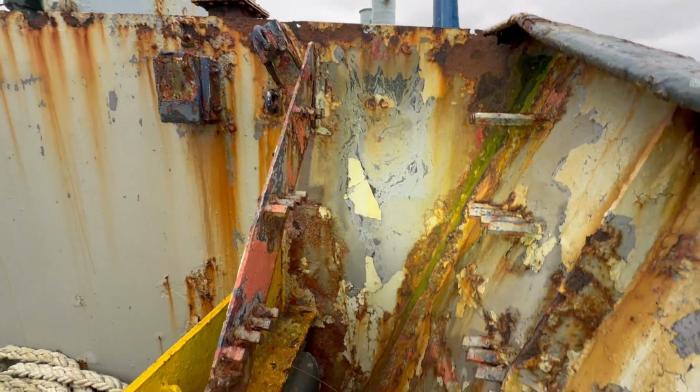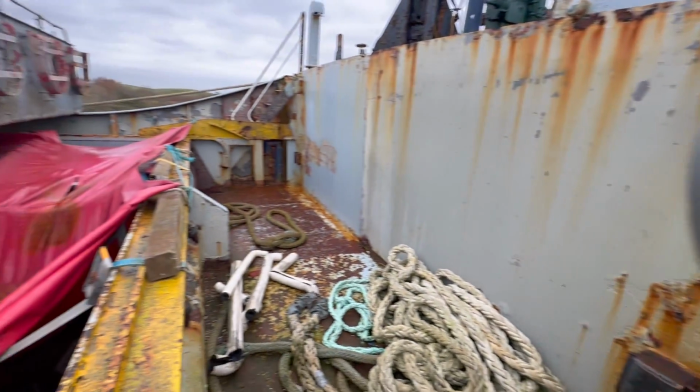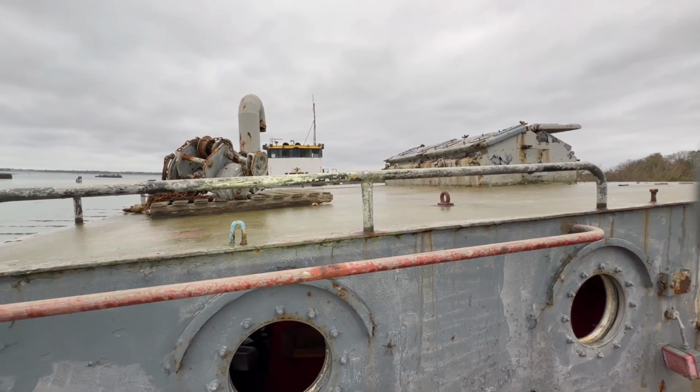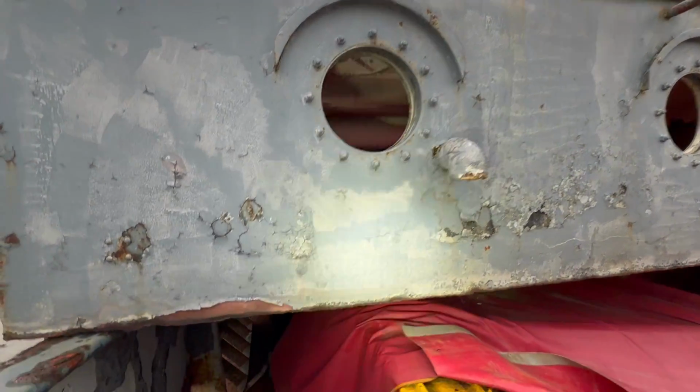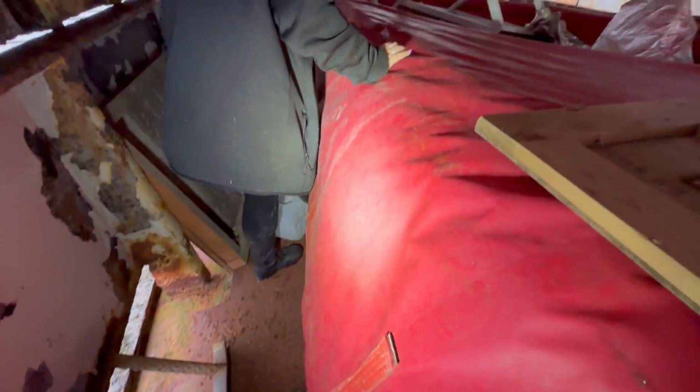Presumably there were steps here, a ladder, which you can see remnants of, but not anymore. So yeah, that is the top of that. See the top of the ship there. So we're heading back round. Oh, there's the ladder there, look. Oh, okay, yeah, that's what I'm saying. Yeah.